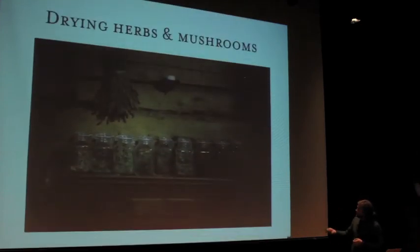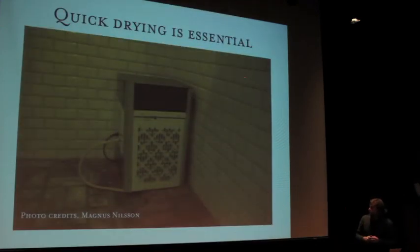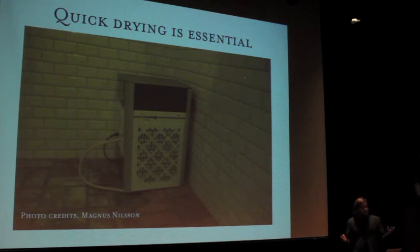Drying herbs and mushrooms. The most important thing when drying things is to do it really quickly. We use that one. It's an industrial dehydrator. It's placed in a room. It takes away about 15 liters of water from the atmosphere per hour. And this makes it possible for us to dry herbs at room temperature in about 1 hour.